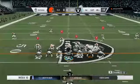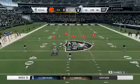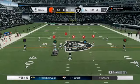Come on, set. On the base. 53. You must be dreaming. Check nickel. Mr. Brown. Max back.